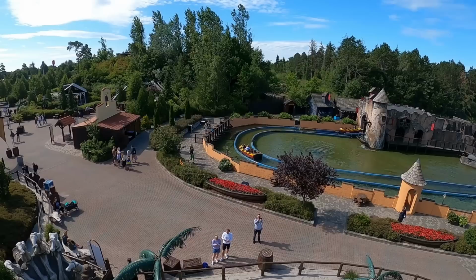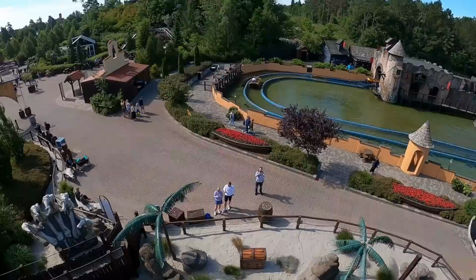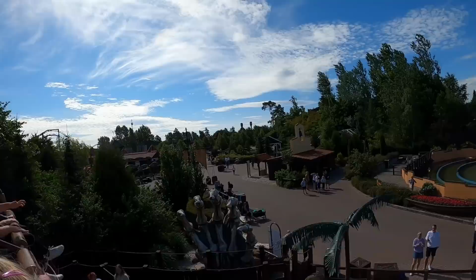What a great little ride. Whee! I'm going again on the sword. Whee! Get some lovely views. Some lovely views.